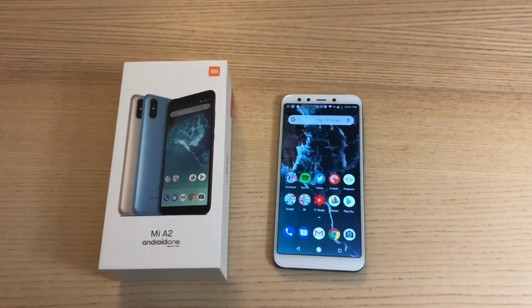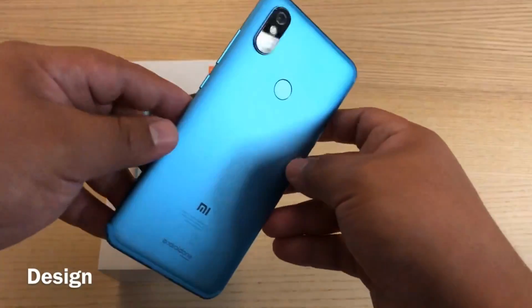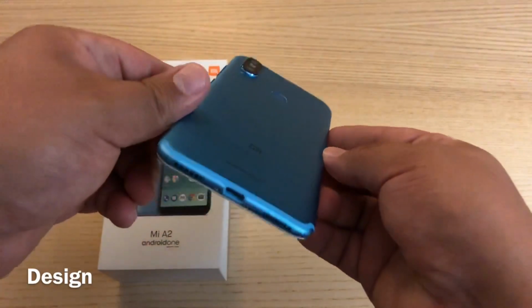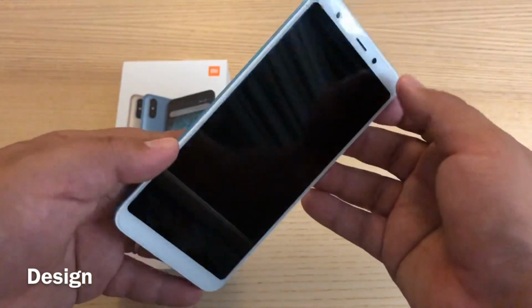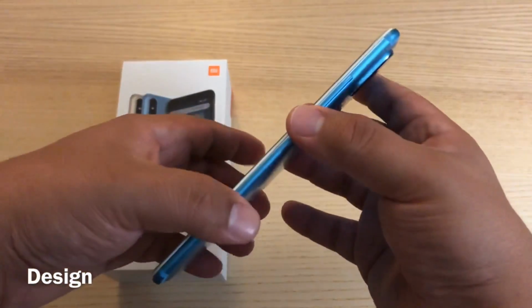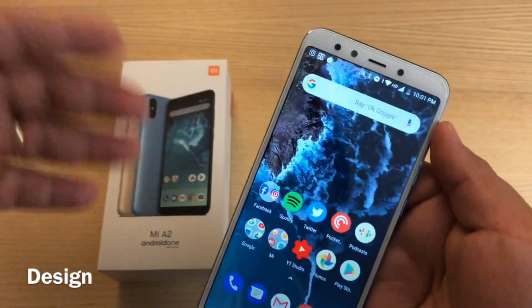Anyways, guys, let's go into design first of all. And looking at design here, I kind of talked about it already, but I did have the Mi 6X previously. I love this design. I really do love it. Now, you guys are all hating out there about the white front. I said I'd never get a white front.